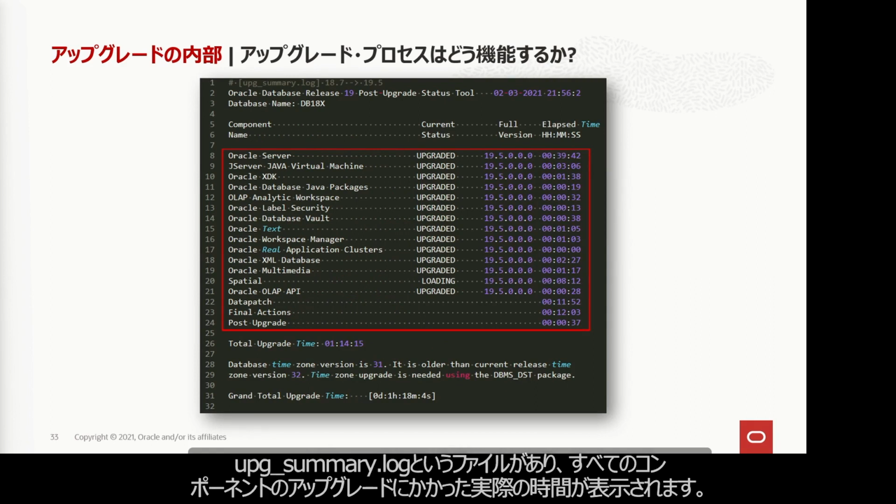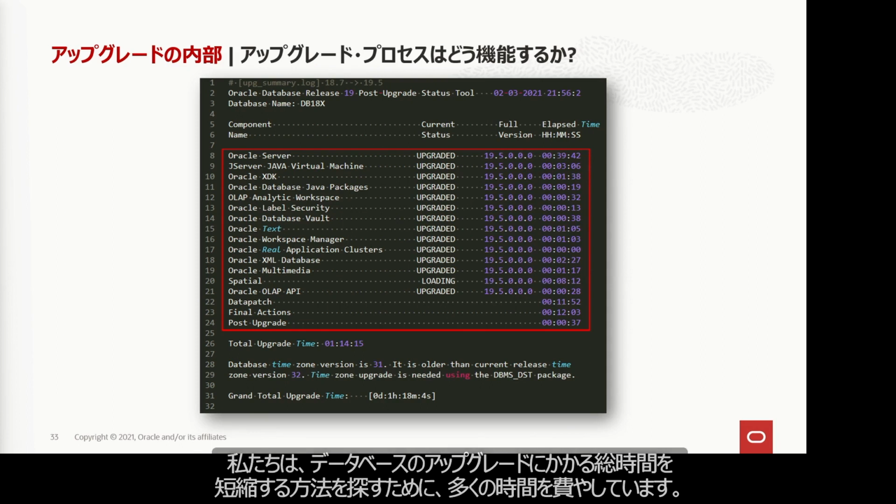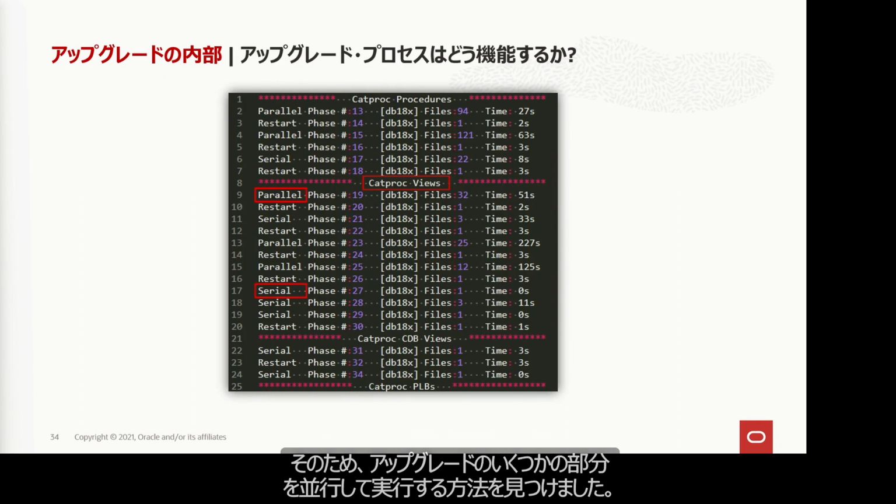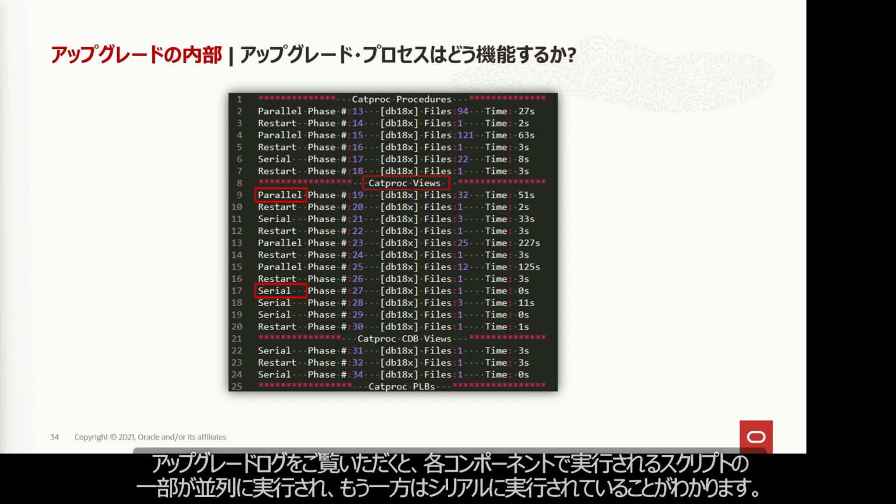You can find a file called upgrade summary log, upg_summary.log, that will show you the actual time that it took to upgrade every component. We invest a lot of time looking for ways to decrease the total amount of minutes that it takes to upgrade a database, because we understand that every minute of a database being offline matters. That is why we have found ways to execute some parts of the upgrade in parallel. If you take a look at the upgrade log, you will find that some of the scripts run for every component are run in parallel and others are run in serial fashion.